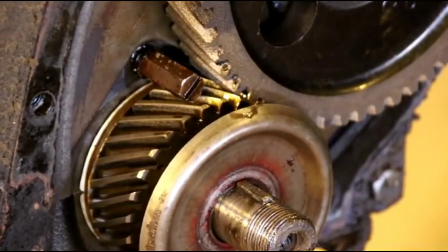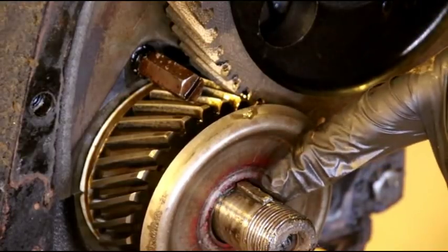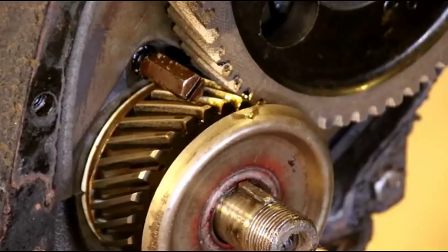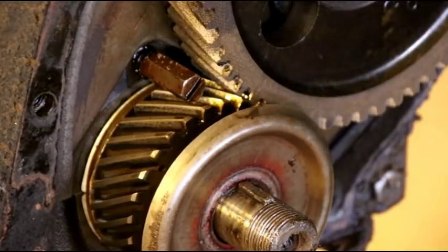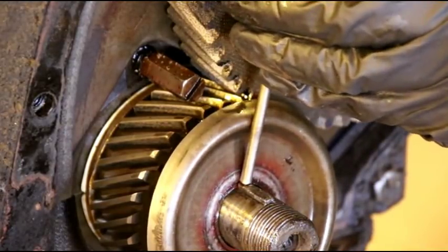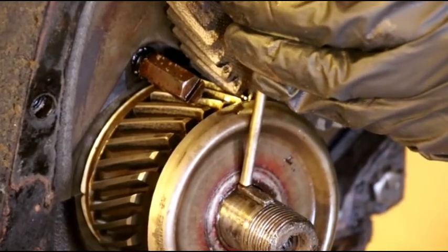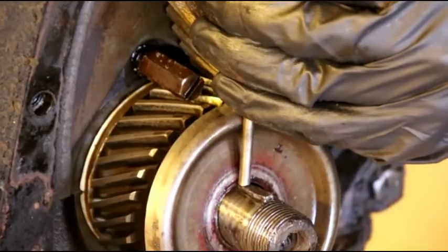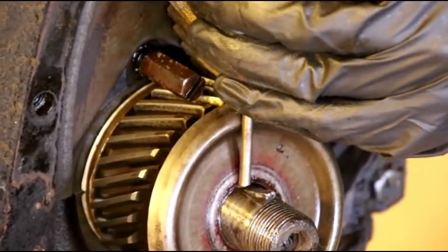Okay, you got a little key in there that the slinger can't come off of, and that's a Woodruff key, so it's a half moon key. Matt's going to tap on the back of it, and we're going to try and roll it right out of there. This one looks like it's mangled up. Somebody may have been in there before. Here it comes.